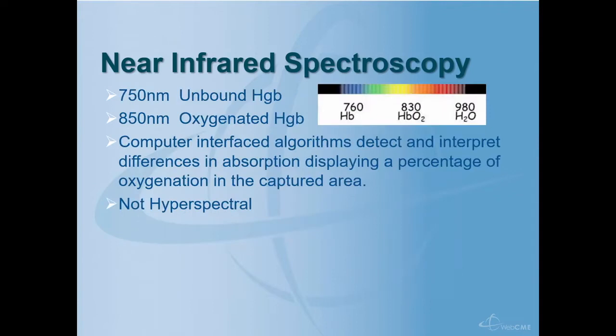What we're doing is taking the camera, imaging the tissue, and looking at the absorption of unbound hemoglobin versus oxygenated hemoglobin. There's a slight difference in the light absorption of those molecules, and we then capture that light back in the camera, run it through some very sophisticated algorithms, and then we get some data. And again, this is not hyperspectral. There are some hyperspectral devices out there, but they're different than this to a degree.